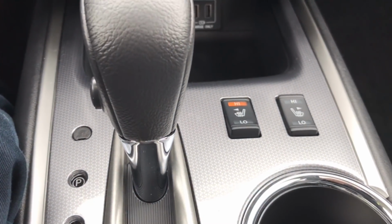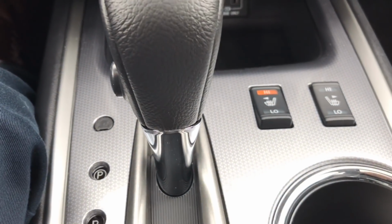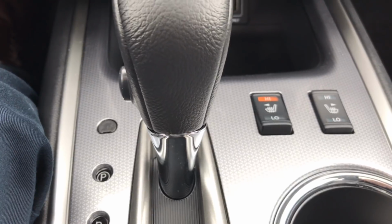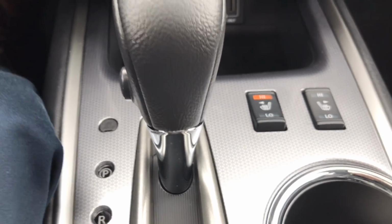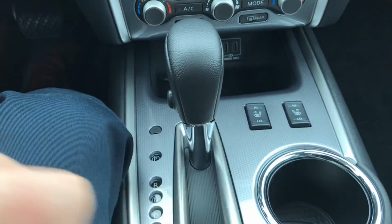I've had it on this entire time. On high they get really nice and warm, and they heat the bottom of the seat as well as halfway up the back. It's fantastic while you're driving. I recommend using the low even during the summer.